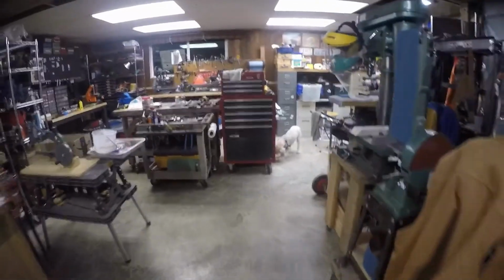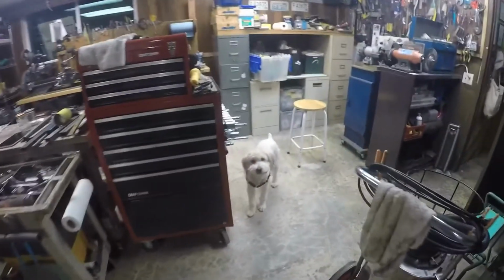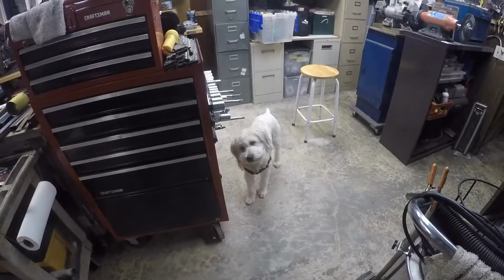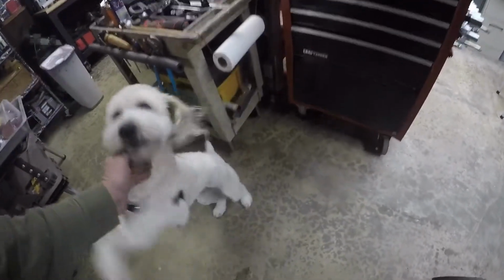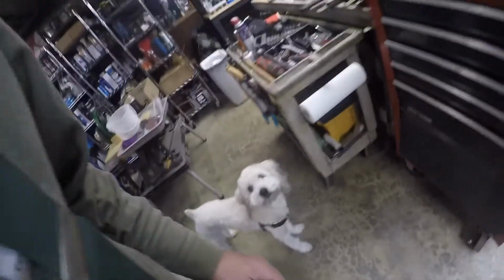At which point... What'd you find, Chew? What'd you find, little girl? Huh? Come. Good dog. Good girl. That's a good dog. Let's keep you out of here, okay?